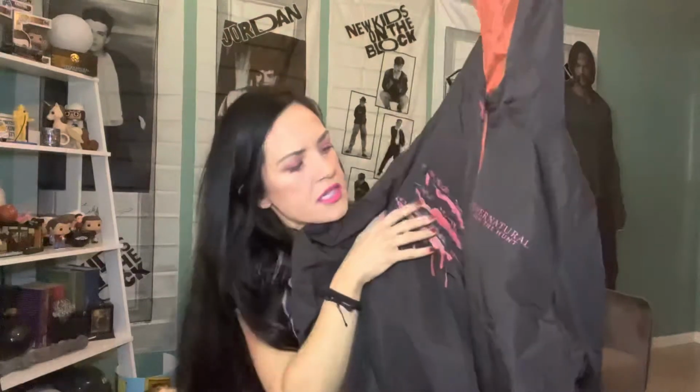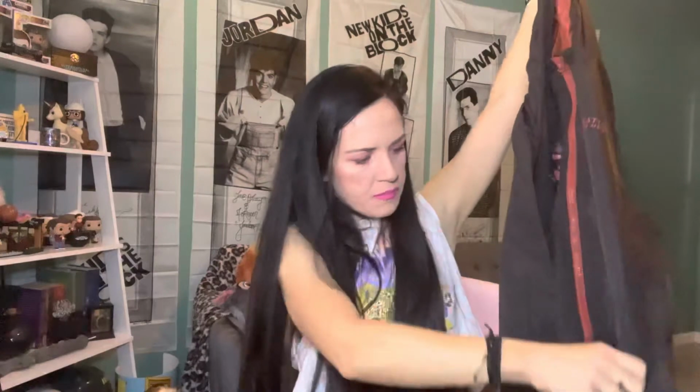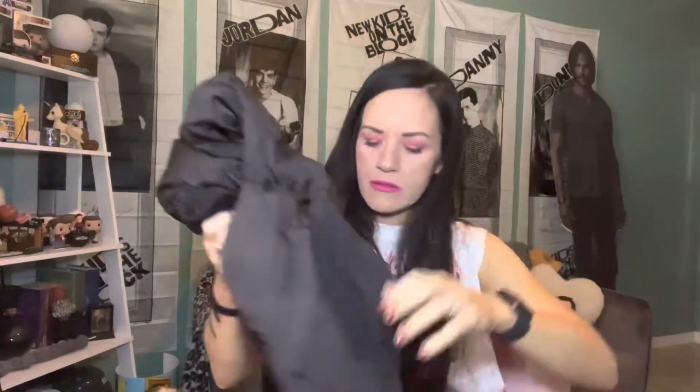So this is something I could keep in my car. We have this windbreaker type thing. It's got these slash marks and it says Supernatural, join the hunt. And it's hooded, which is perfect to try to keep my hair from getting wet. And it's a pretty good size too. It's full zipper, it's got pockets. And I do think I will keep this in my car in case of emergency rainstorms.